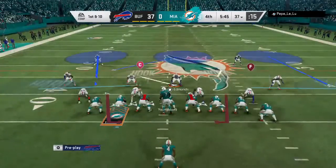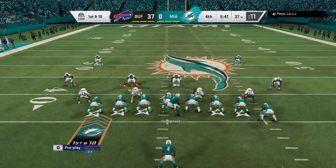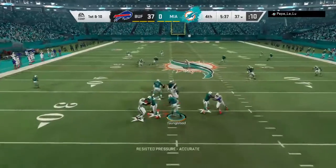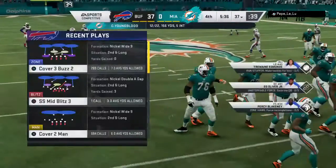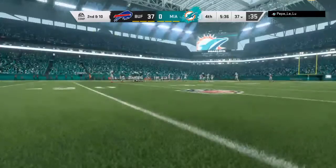Now they look to pass it off on first down. Get that ball. Watch the safety creep. Looking to throw. Youngblood. And the tip there altered the ball flight, and it falls incomplete. It'll be second down. Another incompletion.